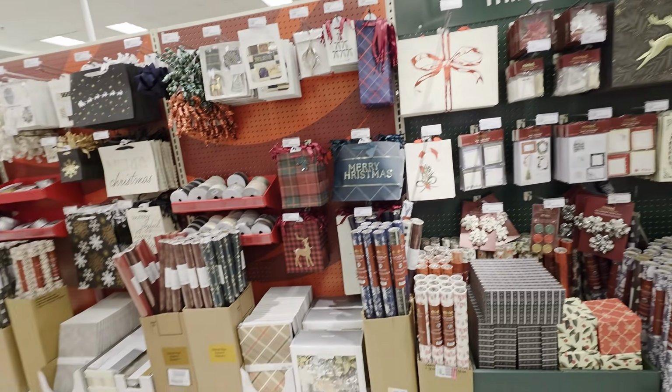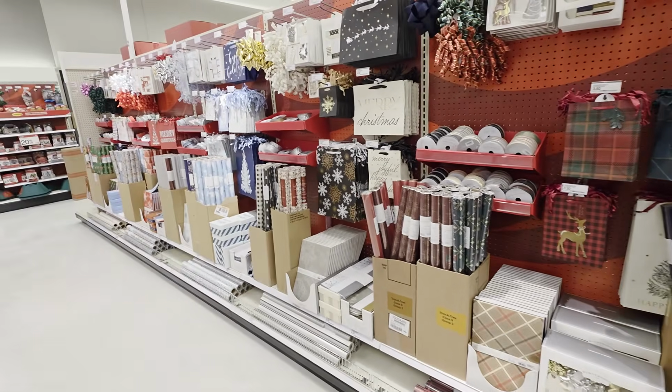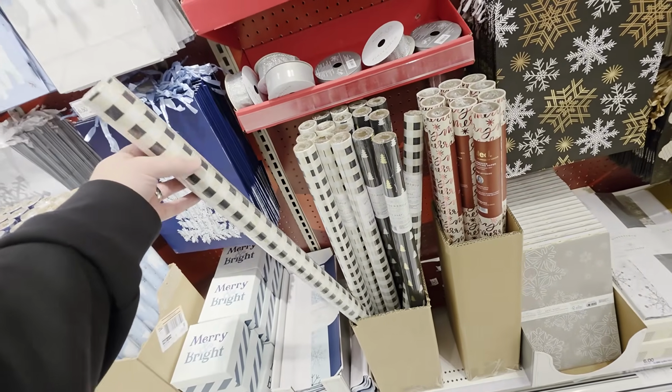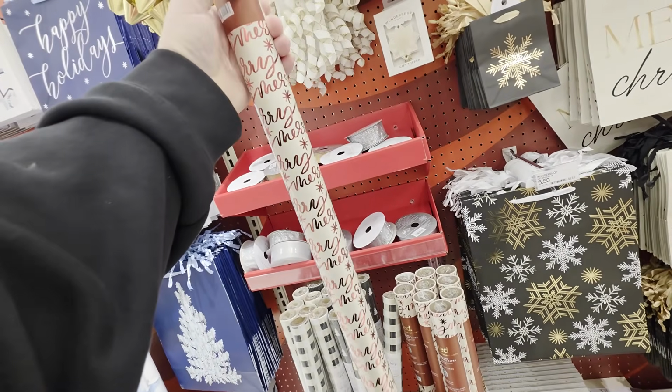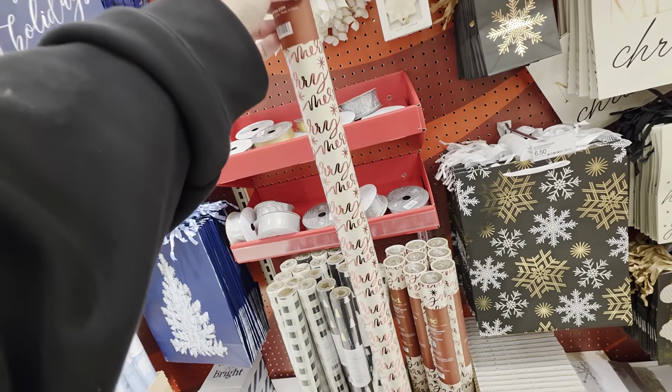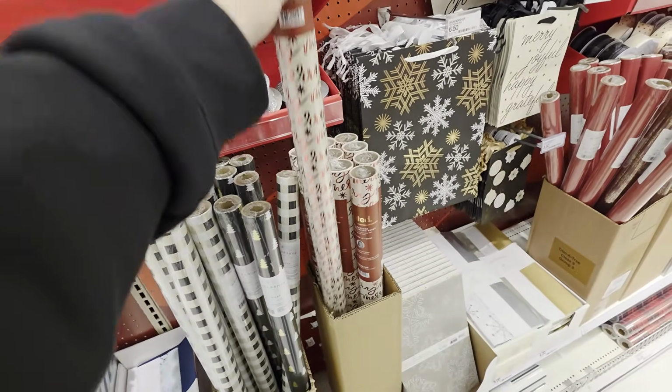Bags and tags and wrapping paper and boxes. Here's a plaid wrapping paper. It's not very Christmassy, but I do like it. What does this one say? Merry, I guess it just says Merry. I thought it said Merry Christmas, but it's just Merry.